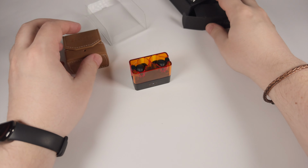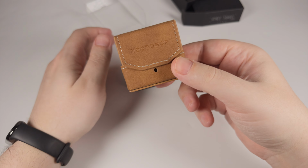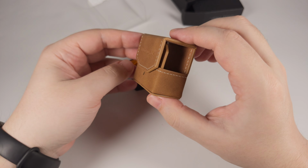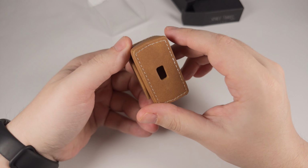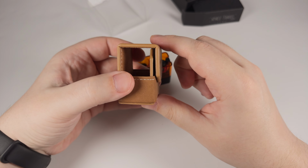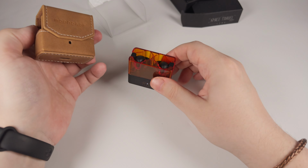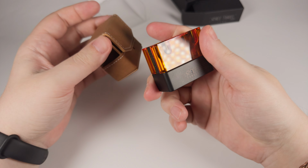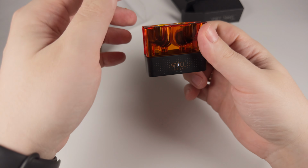And that's it. For about $5 or so you can also get this separate case, which looks and feels pretty nice. Of course, as you can see, it's pretty thick, so it adds some size to this small case, but on the other hand it gives you extra protection.